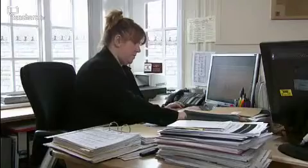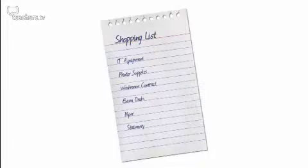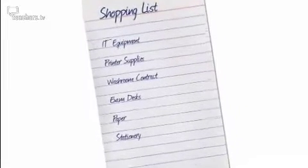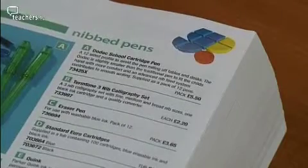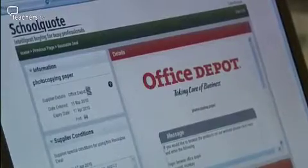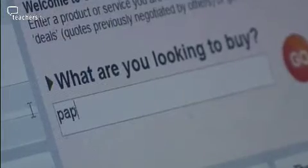But what about Sue? What can collaborative purchasing do for her school? Sue gave us a shopping list. We've used collaborative purchasing to get her some quotes. Some items we've taken to a buying consortium. Others we've posted on a collaborative purchasing website. Now it's time to see if we can save Sue money.